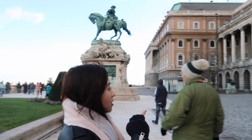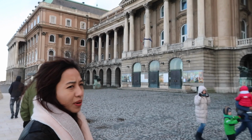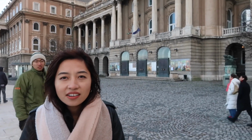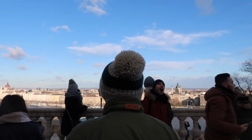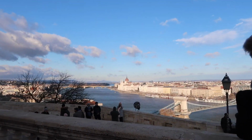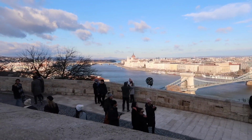Update, we're in Buda Castle now. I think this is Buda Castle. That's a gallery, I think. Oh, where's the castle then? This whole thing's a castle. Oh, it's closed.